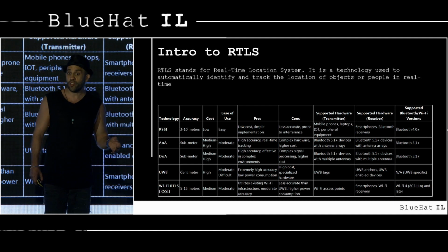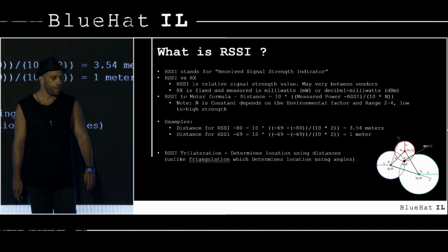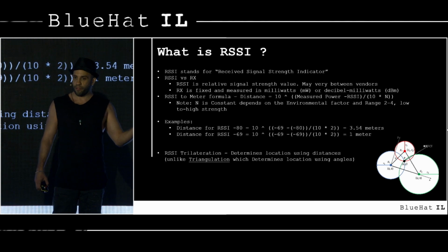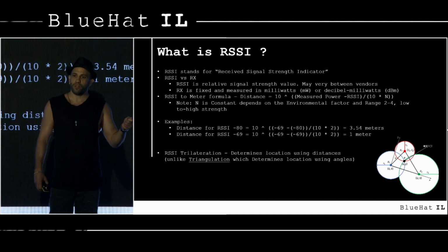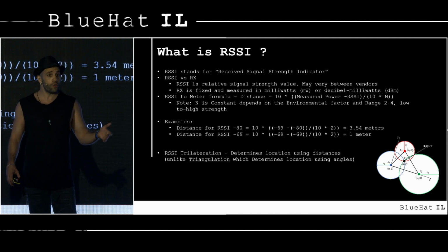We have more advanced technologies that work not only with Bluetooth, but also with Wi-Fi and other RF. So what is RSSI? RSSI stands for Received Signal Strength Indicator, and it's the signal strength that we receive from Bluetooth devices. Again, we can also use RSSI with Wi-Fi and other RF technologies. It differs from absolute measurements because it's a relative measurement. It can be affected by different environmental factors and the vendor. Different vendors may have different RSSI standards and measurements.